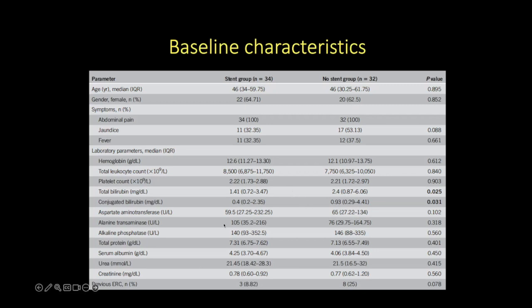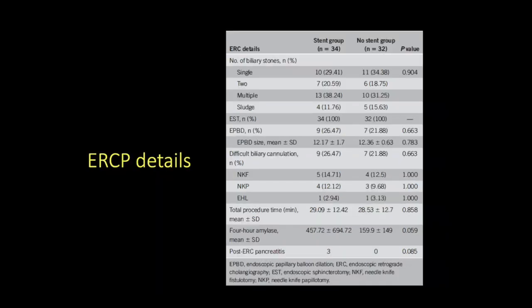When looking at the laboratory values between the two groups at baseline, the total bilirubin was 1.4 in the stent group and 2.4 in the no stent group, and this was statistically significant, which is interesting, I would say. By nature of this being a randomized trial, all the baseline characteristics should be not significant. Interesting. Okay, next. ERCP details.